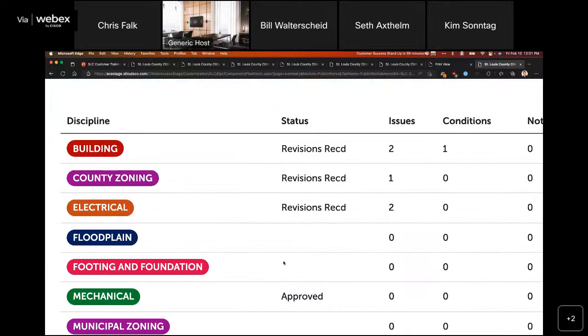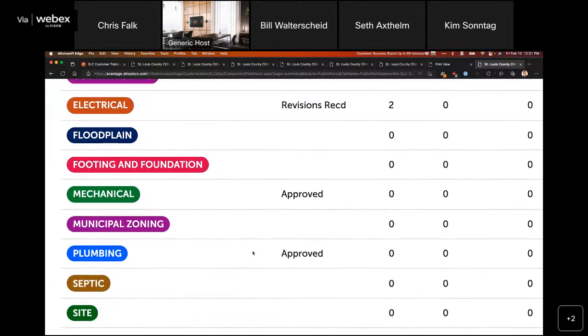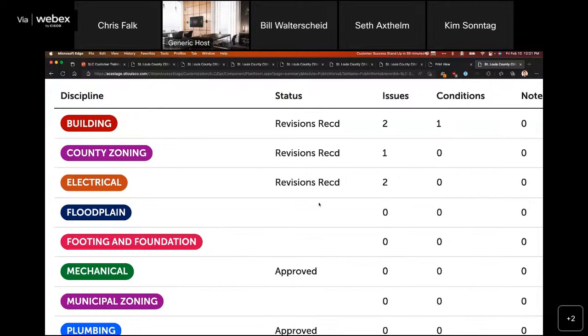Over on the right is all of the disciplines that have a potential to participate. So not every discipline on this list may participate. It depends on the scope of your specific application and the location, jurisdiction, all those types of things. But these are all the disciplines that have the potential to participate.